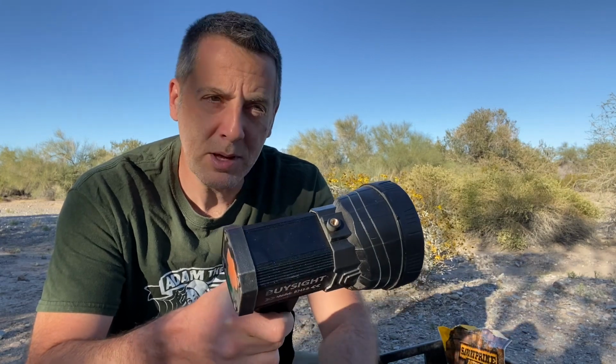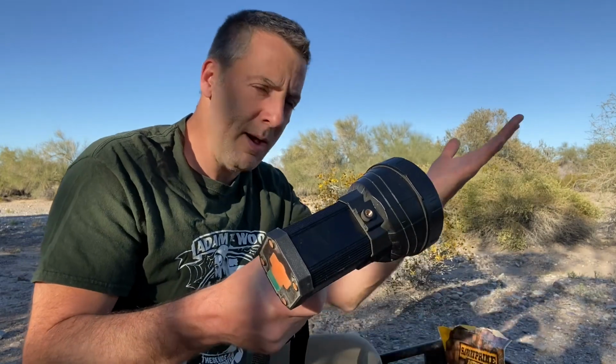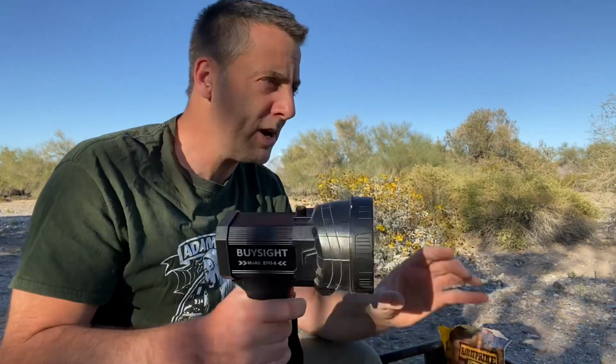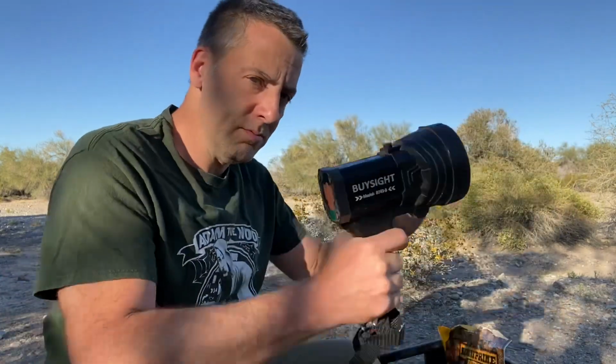And that can be really creepy. It could be somebody walking around in your campsite, and now I'm going to be able to see them. It's a spotlight. It's a super bright spotlight, and it just shines a super bright beam in one direction, like a spotlight.